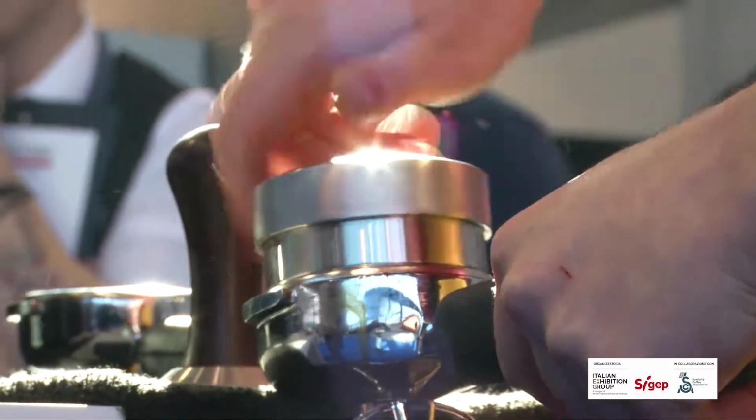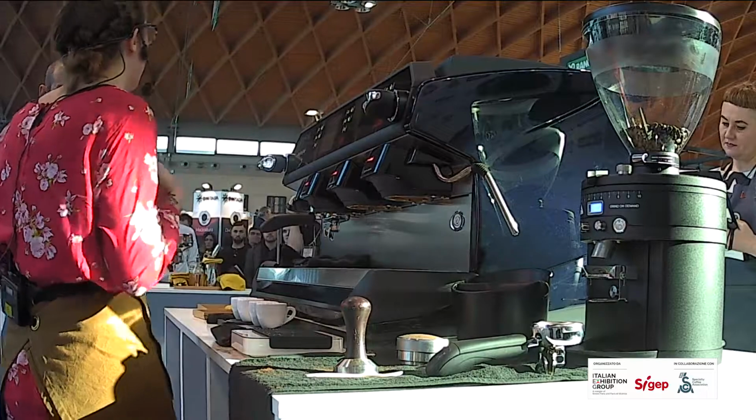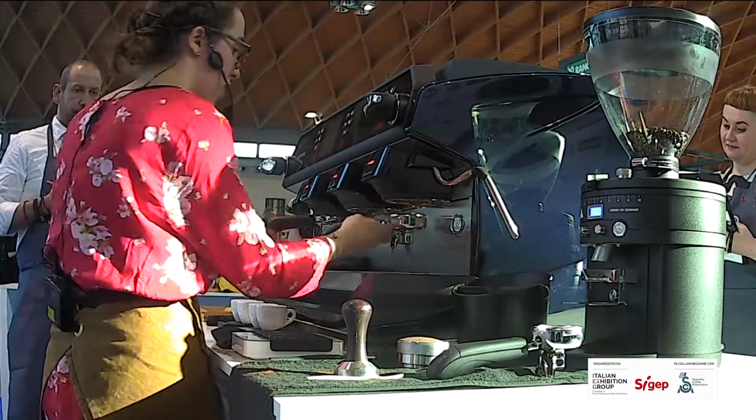Just like my grandfather, Jose takes really good care of where to place his drying beds, so much that this will impact the flavor of this coffee.